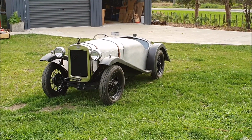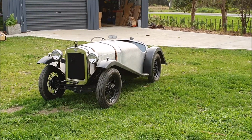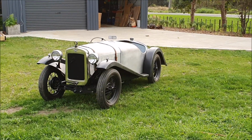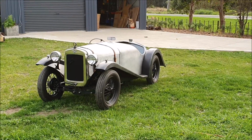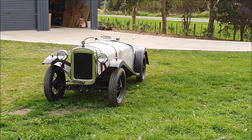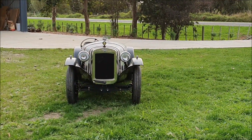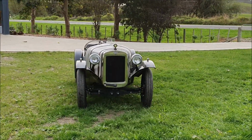It's not too bad from the front three quarter view either. The other thing is I'm still figuring out what to do about the windscreen. It'll probably have some sort of V-screen eventually. I think I've mentioned before, you don't need a screen to get it vinned. It looks okay from the front.